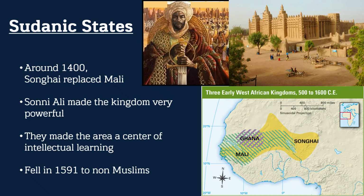This is where we see the stories of Mansa Musa, one of the wealthiest men ever, who would literally travel and just hand out gold and bankrupt entire city-states by charity. It's also going to be a hub for intellectual learning for those in Central and South Africa, but ultimately it's going to fall in the 1590s to non-Muslim African tribes as they try to reconquer their lands.